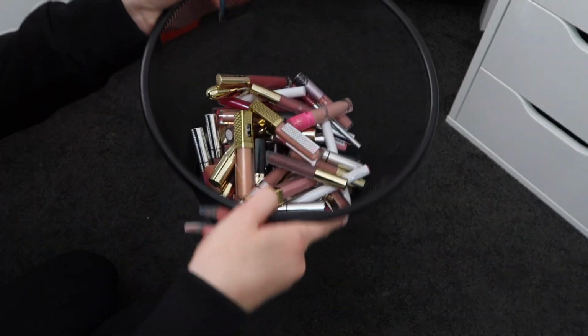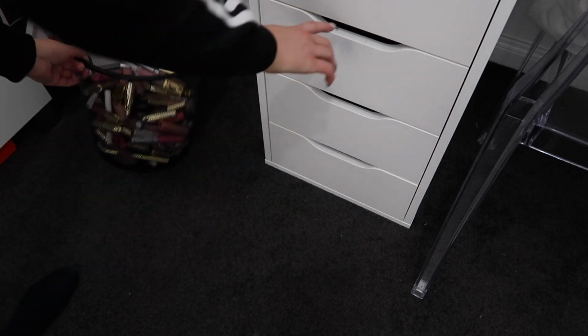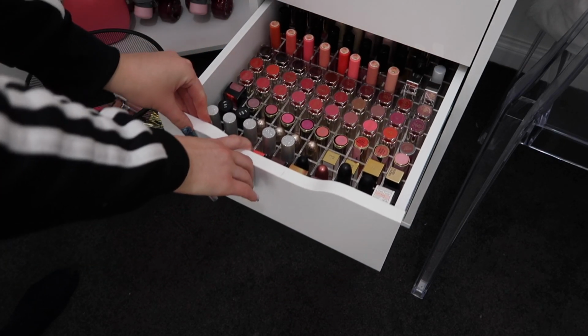There she is. Oh, missed one. All right, guys, so there you have it. That's all the lipsticks to go in the trash. This is what the top drawer currently looks like.